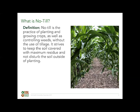planting. And on this slide here, you can see this picture of a no-till cornfield. This is actually a picture from one of my SHP plots this spring, where we're comparing no-till versus conventional till. And I thought it was a really great picture of some beautiful no-till corn that was no-till into some soybean and rye residue from the previous year.